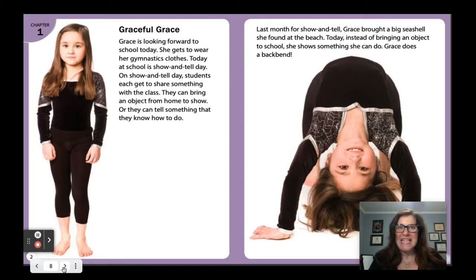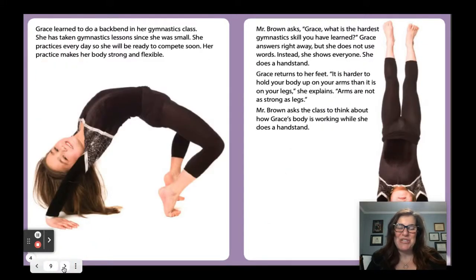Wow, how do you think Grace can bend her back like that? I wonder. Grace learned to do a backbend in her gymnastics class. She has taken gymnastics lessons since she was small. She practices every day so she will be ready to compete soon. Her practice makes her body strong and flexible. Flexible is a word that means to move easily. So she's able to bend her back like that because her body has become flexible.